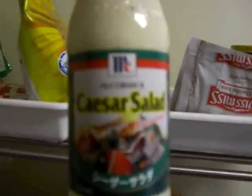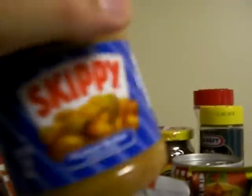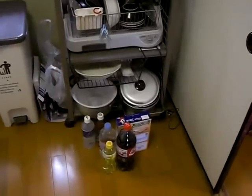I buy a lot of import food when I can. But of course, gotta have some Pretz and cereal. Found some flour tortillas. So I make tacos and wraps, and you know, it's not too hard in Japan to find stuff. Caesar salad dressing, and here's some salsa. And Skippy peanut butter. So, yeah, I don't eat out a lot, but I don't cook anything all that exotic. It's a lot of pasta, pizza, sandwiches, easy stuff.